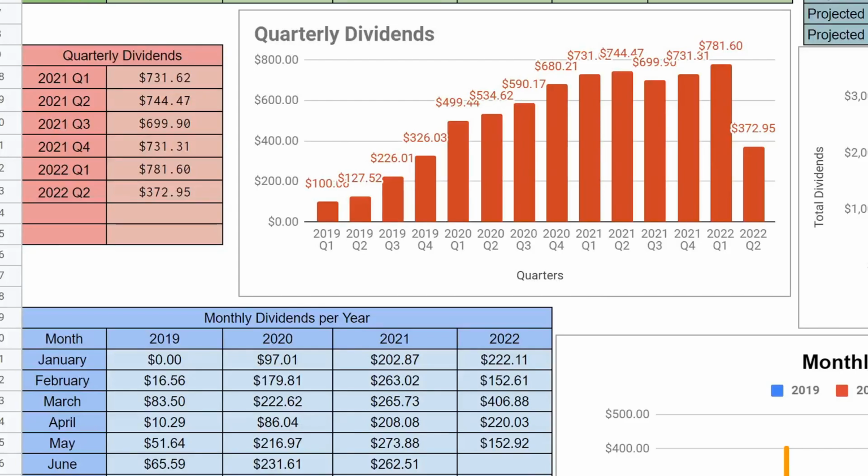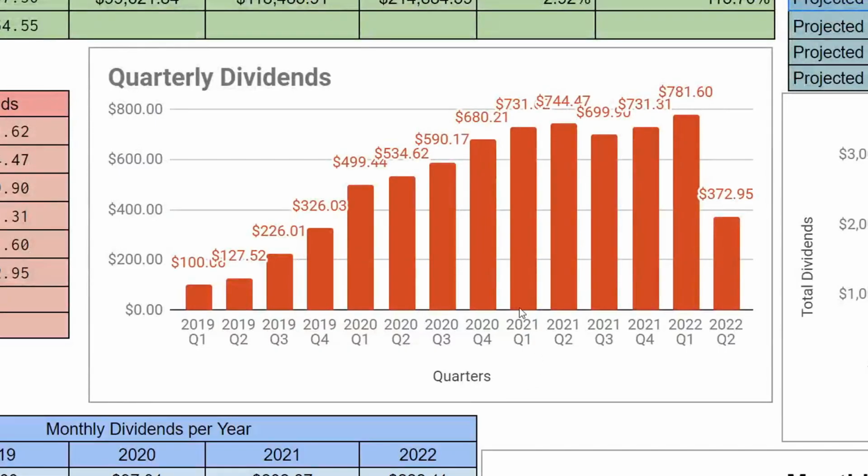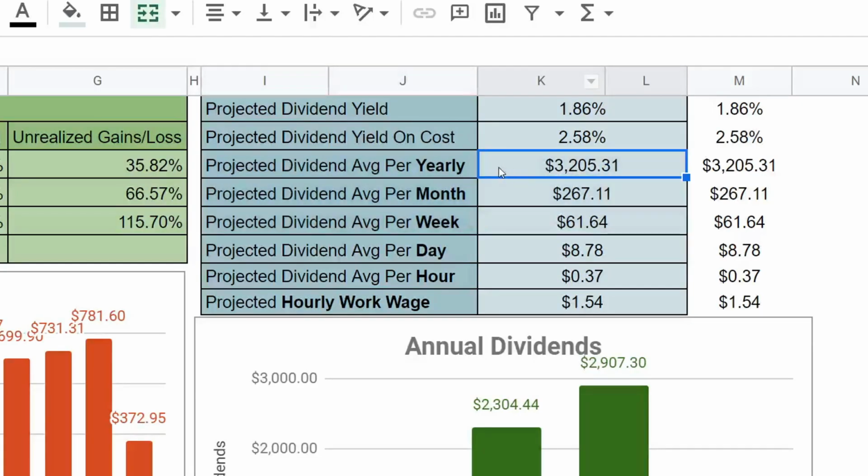We continue our goal of 2022, which is actually to DRIP dividends plus add an additional $20 of our own money into the same company, and then as well dollar cost average. So definitely, I'm pretty positive we will beat the previous quarter, and we're going to continue to see that quarterly income go up and up, and I can't wait to come back 5-10 years from now and see how our quarterly dividends are. As well, if we look over here, remember our goal for 2022 is to try to get to $300 on average per month. So I think that's a pretty achievable goal there.